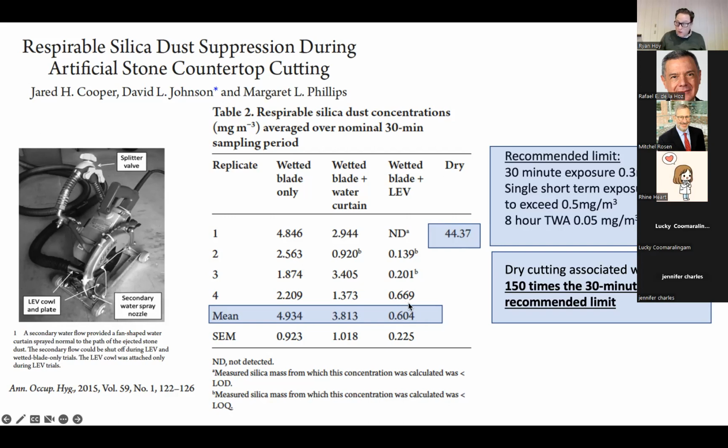We're really trying to push the really strict enforcement of no dry processing. But what I think people really need to understand as well is that using water to suppress dust generation is not the answer, though. It will substantially reduce the amount of silica that's produced, but it won't eliminate it completely. As you can see here, still using water, so wet blade and water curtain, reduces it, but you still have significantly higher levels of silica dust generation.